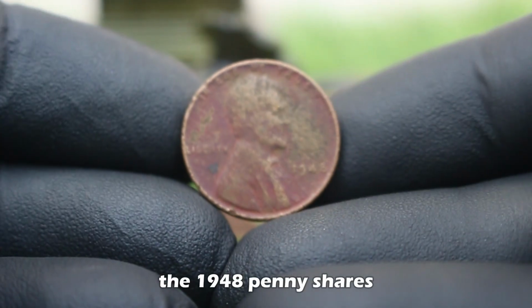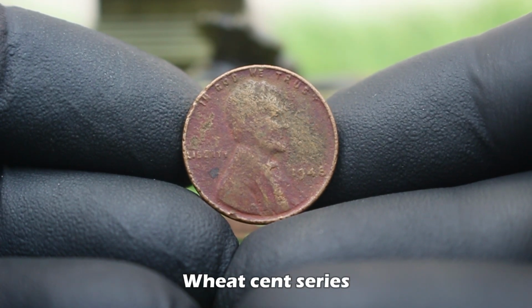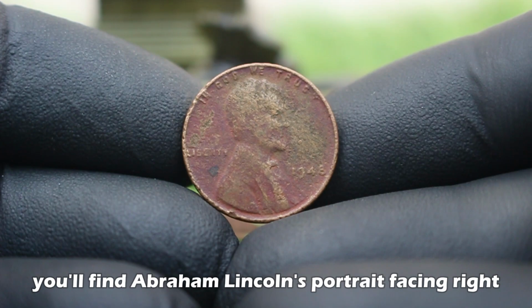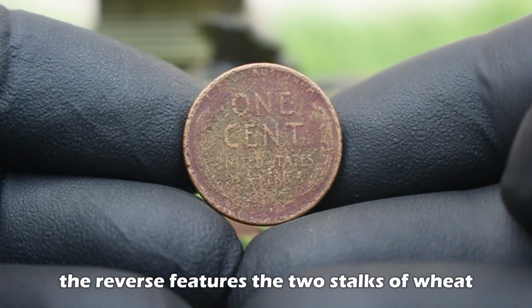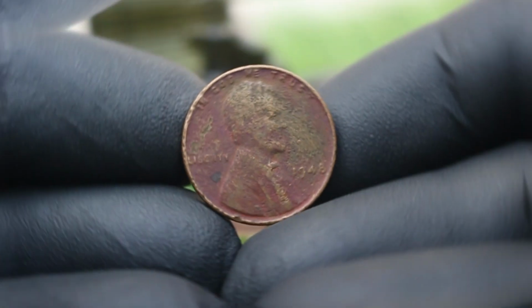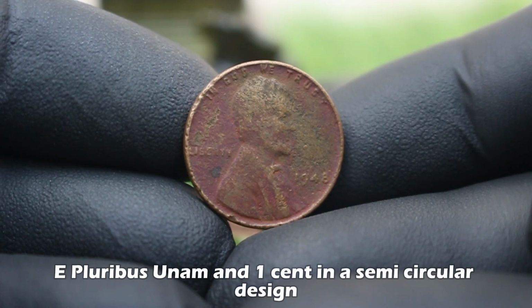The 1948 penny shares the same basic design as the other coins in the Lincoln Wheat Cent series. On the obverse, you'll find Abraham Lincoln's portrait facing right, with the legend, "In God we trust" above and "Liberty" to the left. The reverse features the two stalks of wheat, a symbol of prosperity, with the words "E pluribus unum" and "1 cent" in a semicircular design.